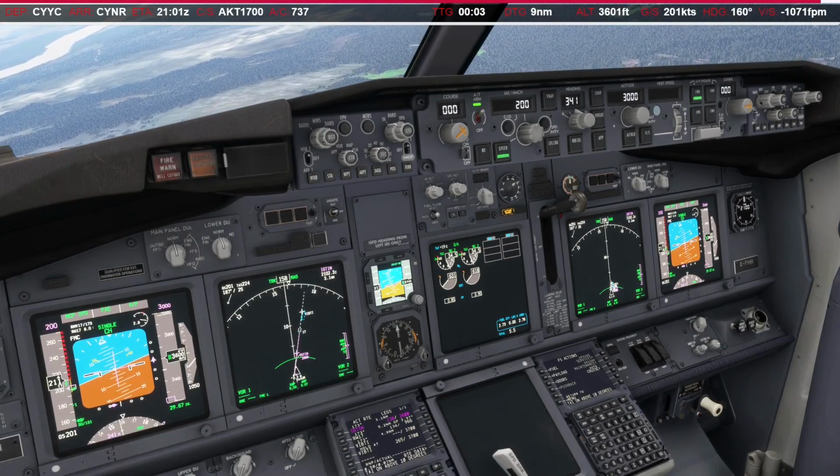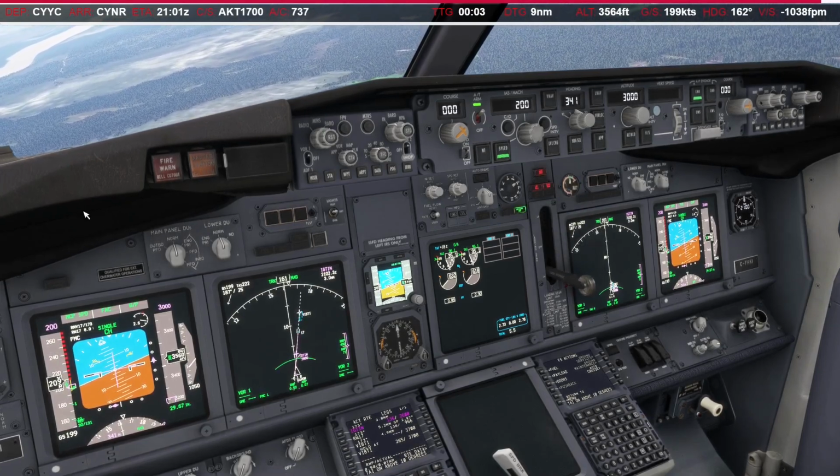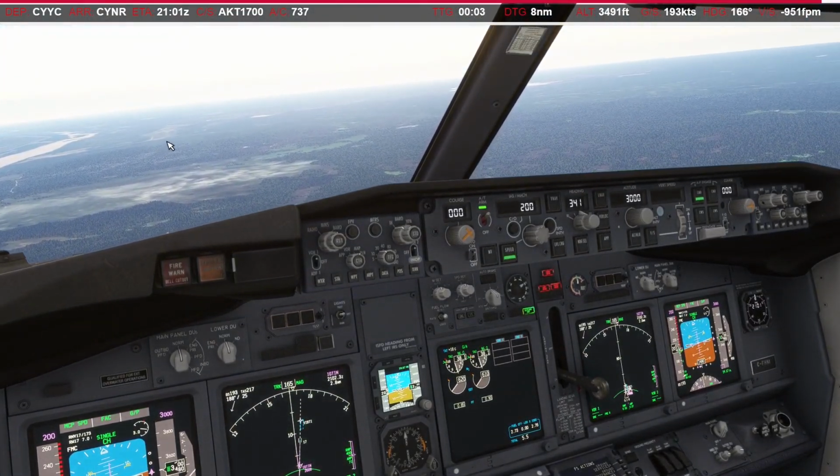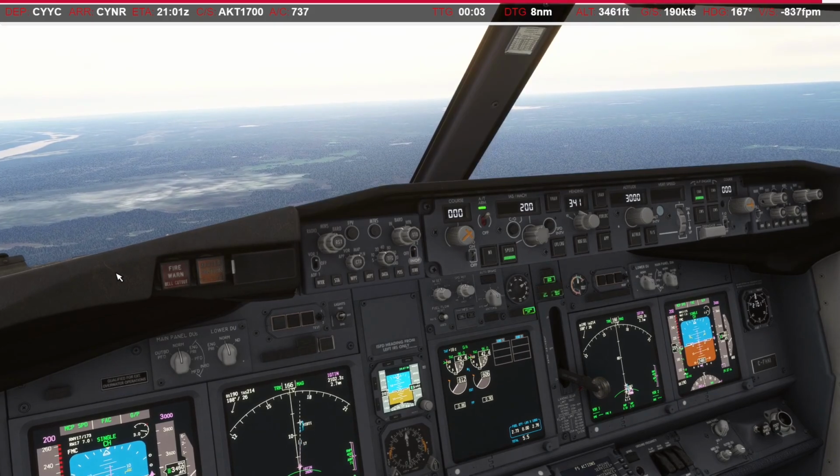All right, so at this point we're going to put the gear down, because now we're 9 miles away. I'm guessing it's that, but that does not look like a runway.